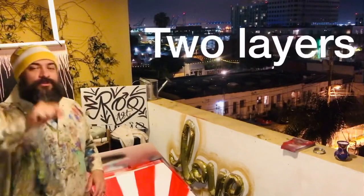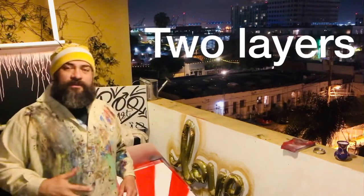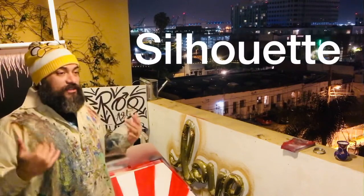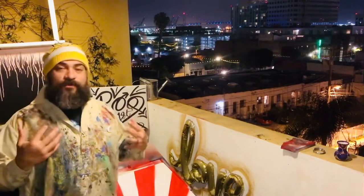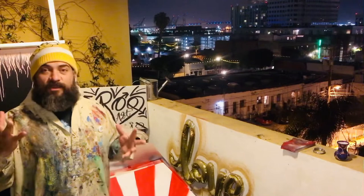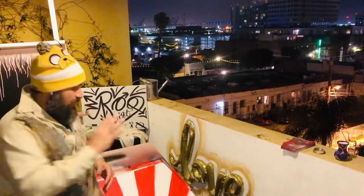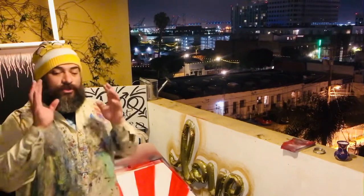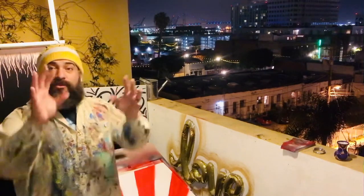Today we're going to work in two layers. We're going to work on a background and then the foreground. The foreground is going to be a silhouette. You know, that darkened outline of our beautiful bodies and faces. Well, that's what we're going to use as the second layer of our stencil art. We're also going to use a type of style called graffiti.